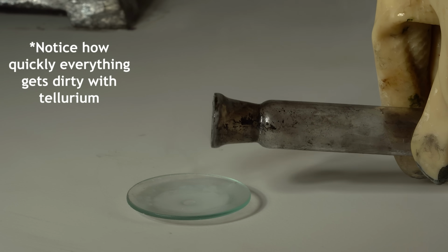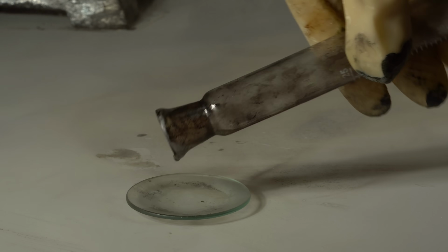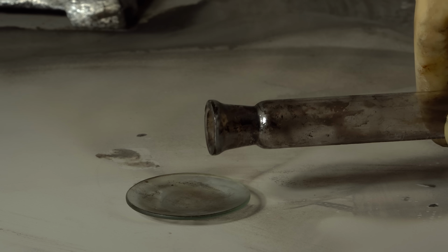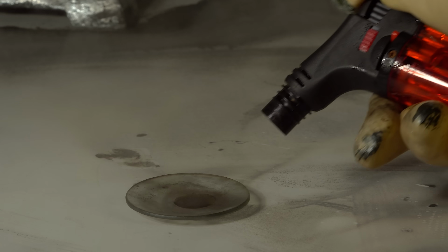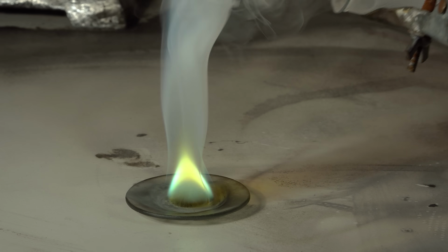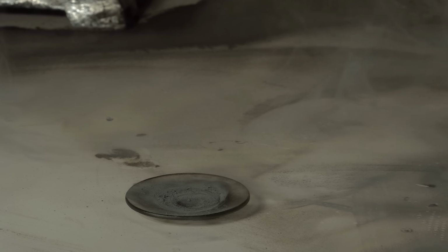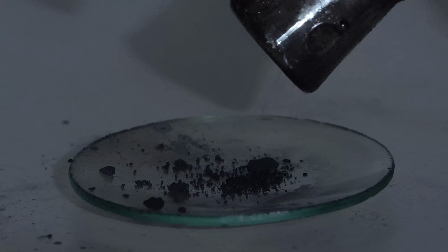Here I intended to add liquid oxygen to the remaining hydrogen telluride, but due to the small amount, I didn't have time to do this. After all the gas evaporated, only elemental tellurium remained in the test tube.